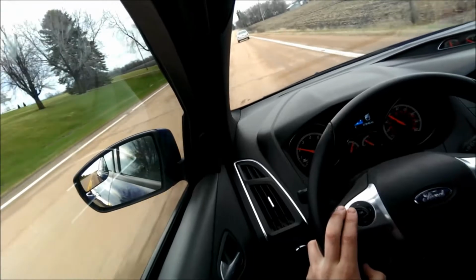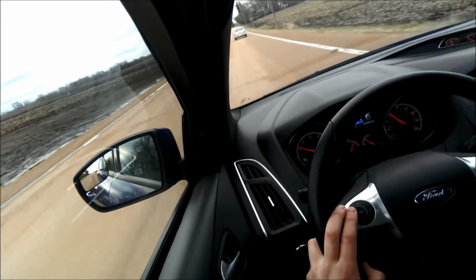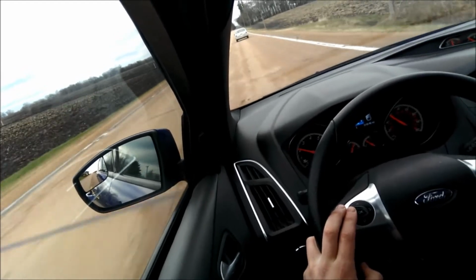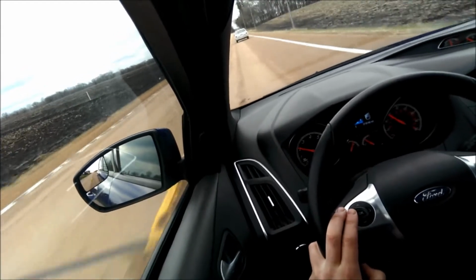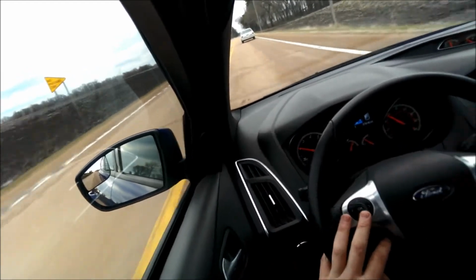But yeah, I've gotten kind of used to it. It hasn't bugged me to the point where I want to sell it yet, but that part kind of sucks. But it does sound really nice when you're shifting and stuff. It's just a little bit too trigger happy, which kind of sucks.